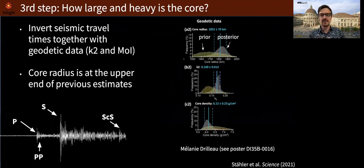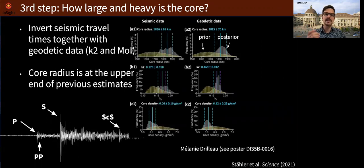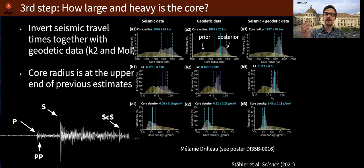So this is an example of core models using only the geodetic data. We can now use the seismic travel times together to jointly invert for that. If we take only the seismic data, we see that they infer a slightly larger core than the geodetic data alone. Taking both together, brings us to a core radius of 1830 kilometers with an uncertainty of 40 kilometers. And this has a strong implication. If the core is so large, there is no bridgmanite lower mantle in Mars, which means that convection is relatively unhindered by this interface between the upper and the lower mantle that we find on Earth.